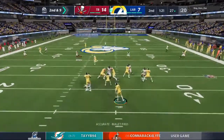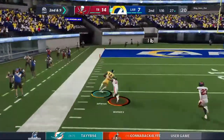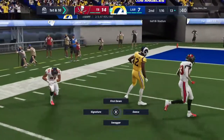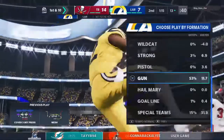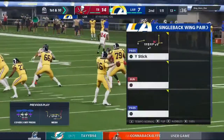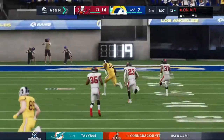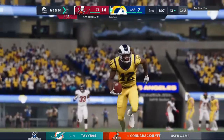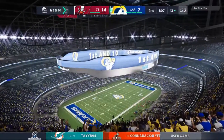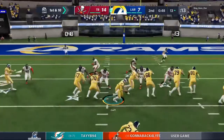From the gun, here's Goff. They're going for Jefferson, and that's caught inside the 35. And he gets this down deep into Tampa Bay territory. A big play there for L.A. And even 60 yards. 1st and 10 at the 13-yard line. From the 13 now, they work on 1st and 10.